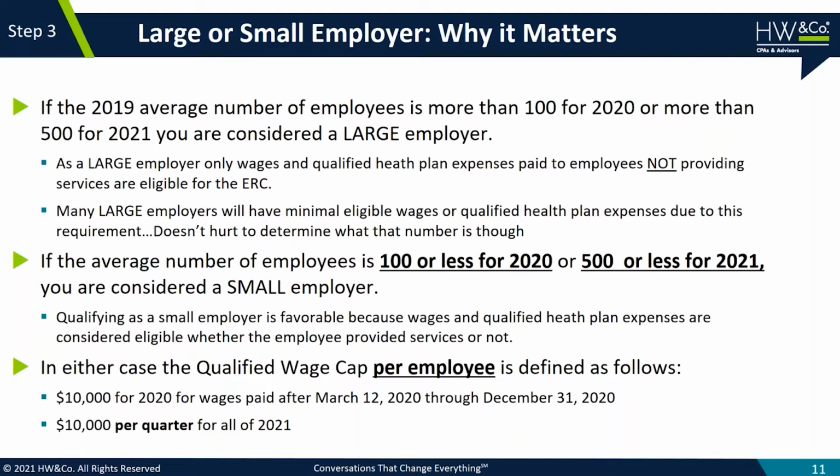But again, moving back to that, a large employer is 100 or more for 2020 or 500 or more for 2021. And for a small employer, it's 100 or less for 2020 or 500 or less for 2021. So based on your calculations, you determine that, and then that's going to place you as either a small employer or a large employer. And we'll talk about what that means in a second.